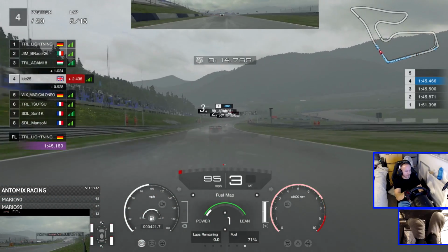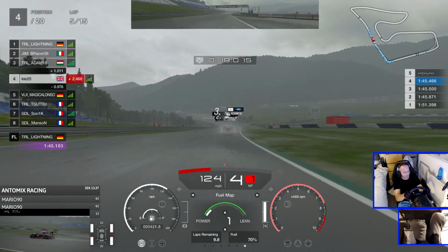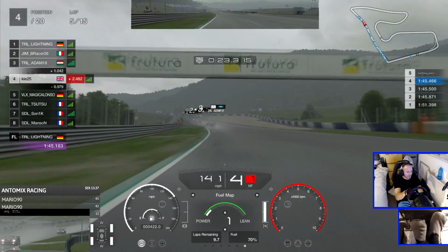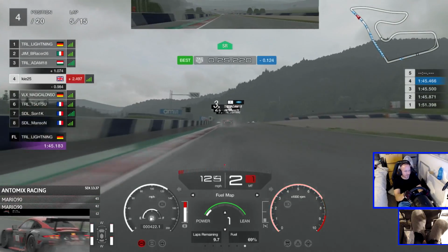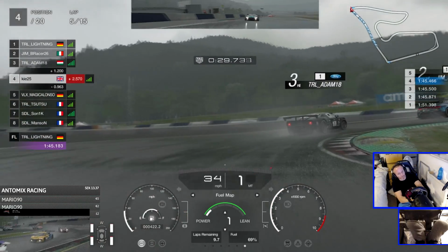So credit again to Lightning to keep that in P1 as we now start lap 5, nearly a third of the way through the race. And again, these races are so much more enjoyable. This race was all about consistency, keeping the car on the track. There's no point making too many risks.